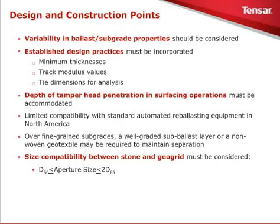In order to maintain the benefit of the geogrid, it's important that the tamper heads not impact the geogrid when the road is resurfaced. This typically is in the range of 10 to 12 inches in depth. So normally a geogrid design that includes geogrid in the ballast must have at least enough thickness to allow the tamper head to go above the geogrid during surfacing operations.